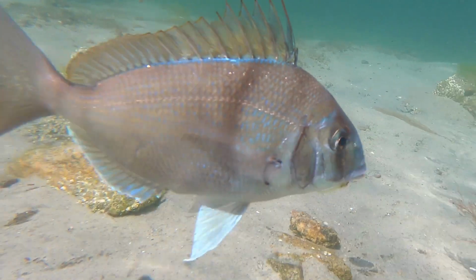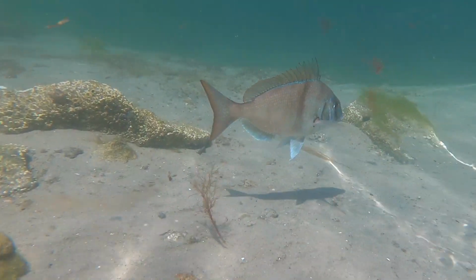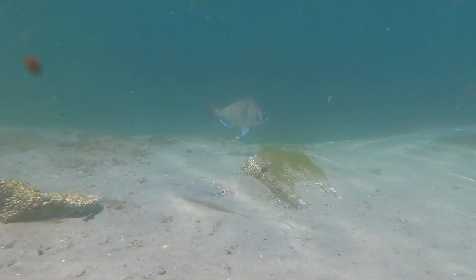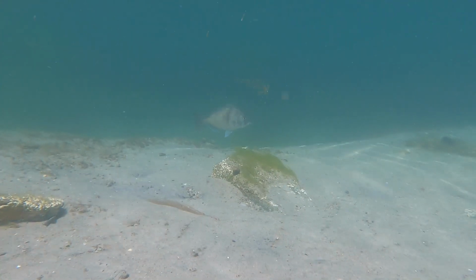Scup are some of the most plentiful edible fish in Rhode Island waters. They can often be found in the breachway and feed on smaller fish in the pond.